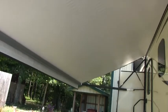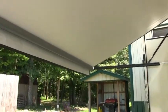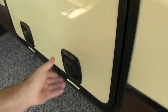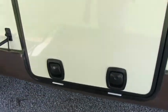I believe it's about a 19 to 20 foot awning. This camper does have the full remote control package on it, where you can remotely control the awning, slide outs, the lights, and the jacks. This is a full aluminum frame structure. There's your aluminum framing. A lot of your manufacturers will integrate wood into the framing to cut down on cost, but this coach on the Jayco Eagle line is a 100% aluminum framed construction. Slam latch doors. Nice feature to have.